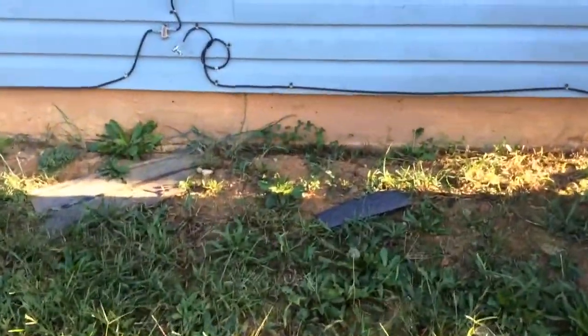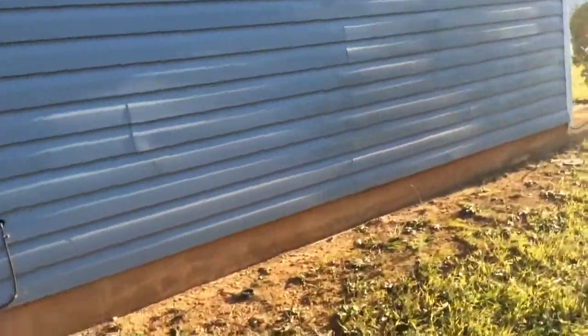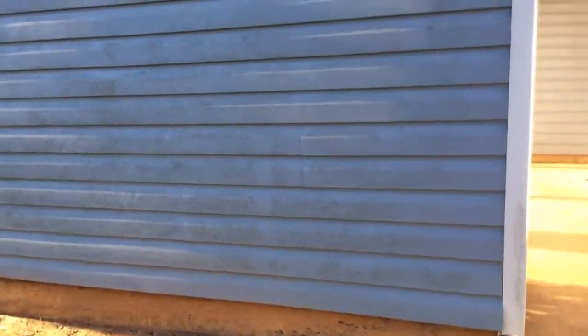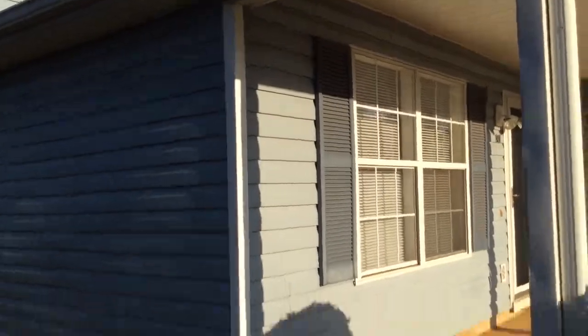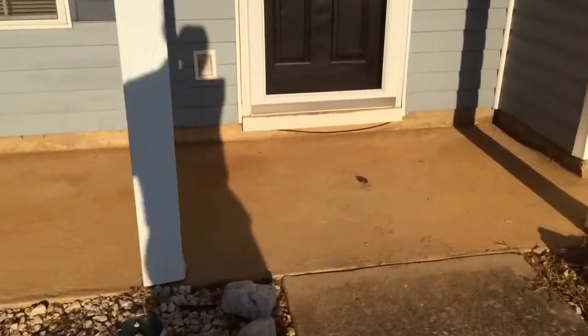Here again are a few more shingles on the ground. Along the whole left side of our siding over here is buildup of mildew. On the blue siding, it's showing up pretty clearly. Probably going to need to have that pressure washed.